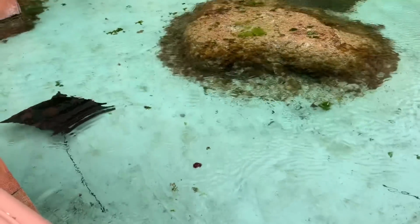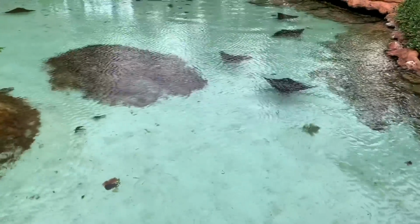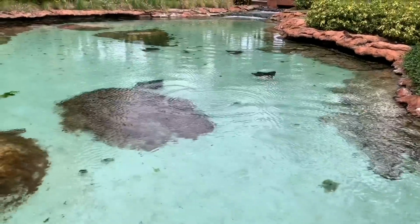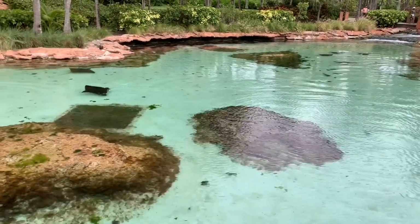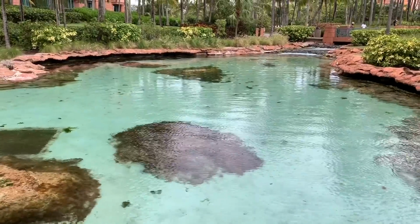Yep. I'm going to miss my boat because I'm going to be staring at this pool for the next probably half an hour. And I don't even know if my get back on boat time is at 3 or 3:30. It's one of those two times, so I got to play it safe. Got to get a taxi back over to the port.